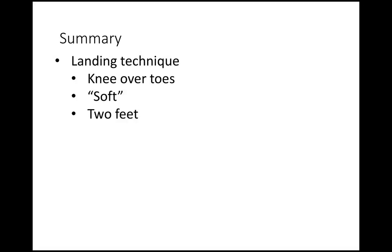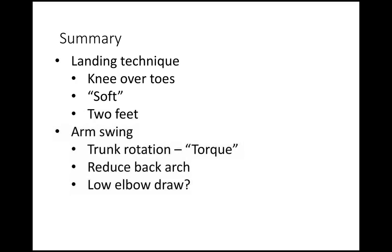Last one, landing technique. We talked about knees over toes, so eliminating the valgus, or the knees kissing together. Landing soft, ideally on two feet, will help us dissipate the force between two legs as opposed to one. Some arm swing stuff we talked about: trunk rotation or developing torque is a really important way of developing force, and it seems to not cause a lot of injuries. Reducing the excessive back arch that we talked about, and maybe there's something about a low elbow draw. All right, so that wraps up there.